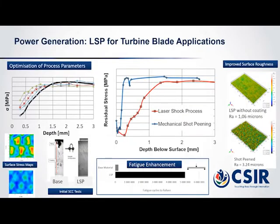So the process development for this project started with optimization of process parameters for the laser system and material combination. We have conducted detailed studies to ensure that we can produce the desired effect, as seen by the graph on the top left. And this gives an example of being able to control both the depth and magnitude of compressive residual stresses for different process combinations. Our XRD instrument has been quite useful to study detailed features on the surface and enable a comprehensive understanding of resulting effects, as you can see on the bottom left with stress surface maps.